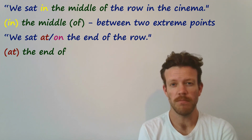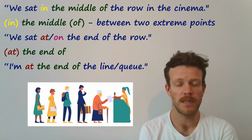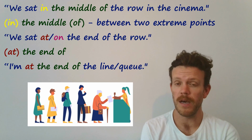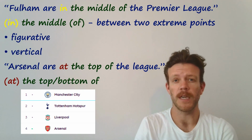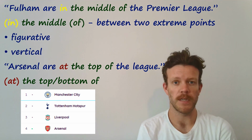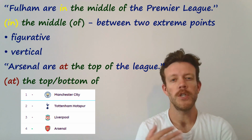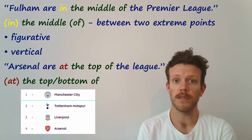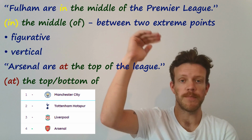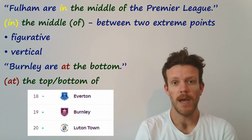In this example, you can say sit at the end, or on the end. With other things like a line, you can only say at. If it's something vertical, you're going to say the top of, the bottom of, generally with the preposition at. So Arsenal are at the top of the league. Burnley are at the bottom.